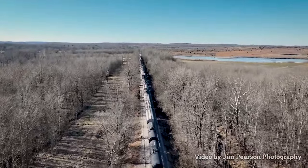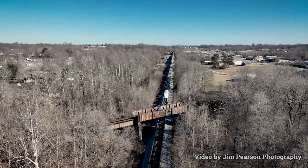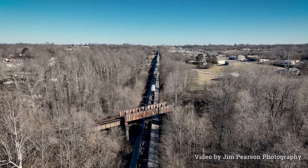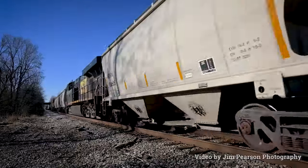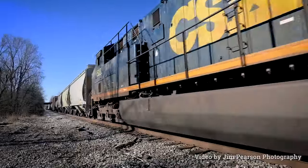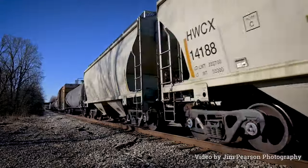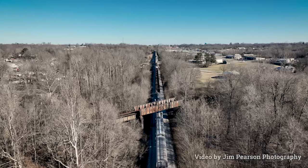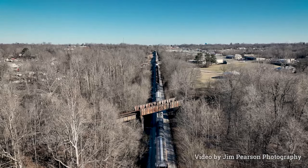Look from the other side of Monarch here. Here comes our DPU, 5230. M512 slowing down now. He must have hit the first crossing downtown Madisonville.